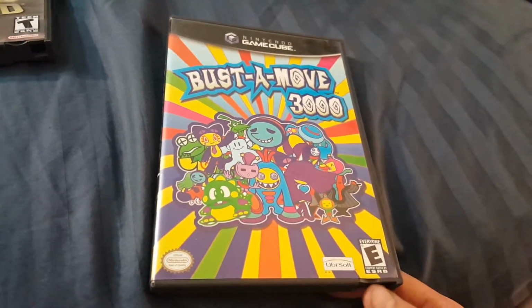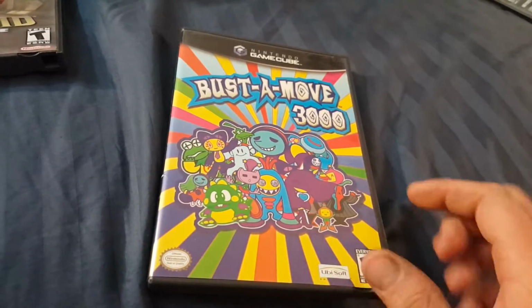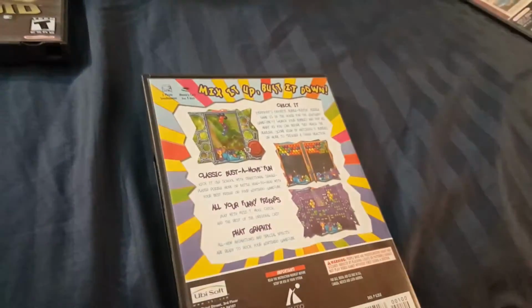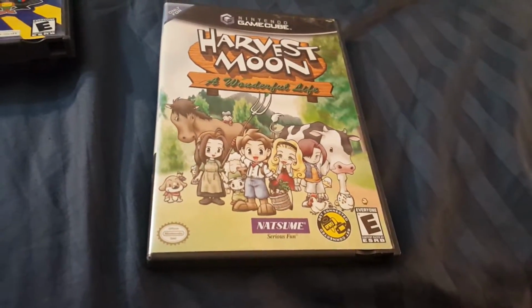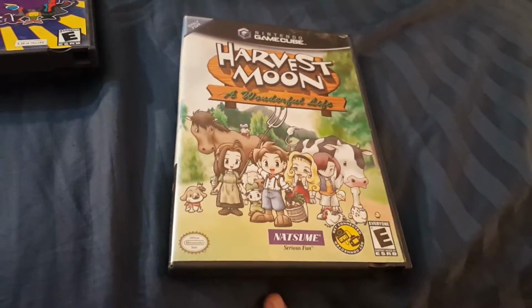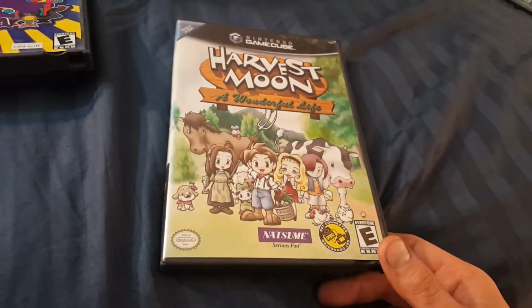This is pretty uncommon for a GameCube game. I love the cover on there. Really fun games. It's just a little puzzle game. And if you look close, you got the little bubble guy. I think there was 2 GameCube Harvest Moon games. They're kind of expensive-ish. Anything that says Natsume on it is going to be expensive, or one day will be expensive. That's just the nature of the beast.